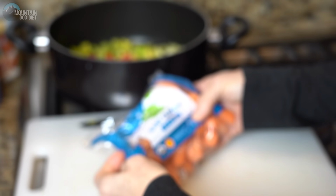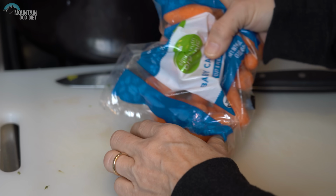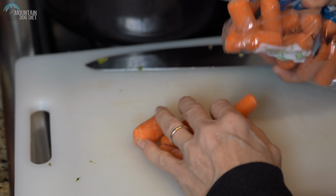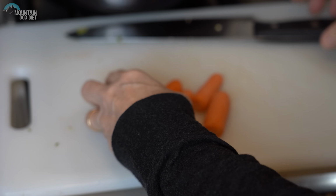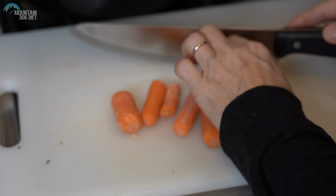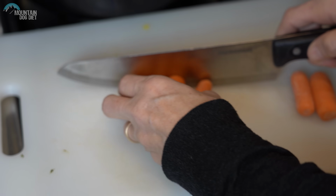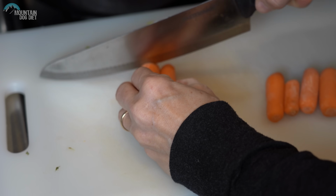We'll put a few carrots in here. I'm not a big fan of carrots, so we'll just add a few for color and health benefits. But you can put in as many as you like.